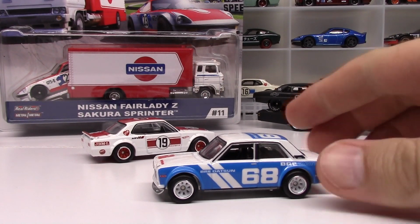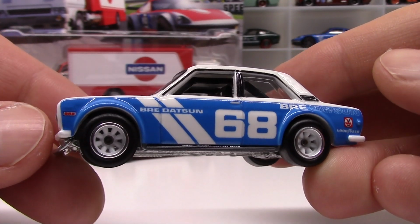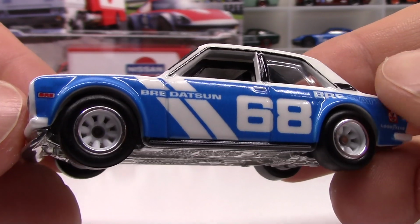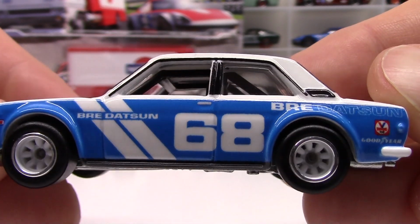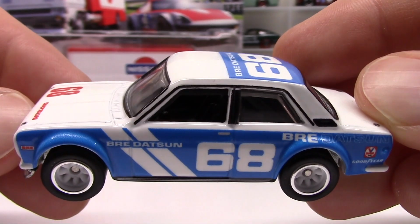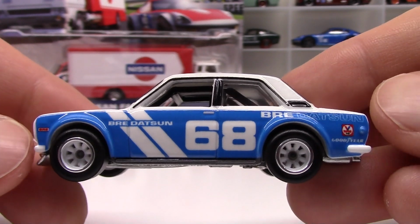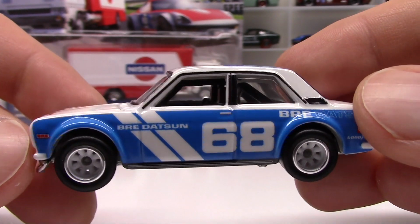did find a couple of pieces, including this one here, the BRE Datsun 510 Bluebird in racing livery, the blue and white, and I really love the white wheels on this piece. Really nice touch, and the clean blue and white is really nice. It is based on a real race car. It just doesn't have the full authentic livery all the way around it.